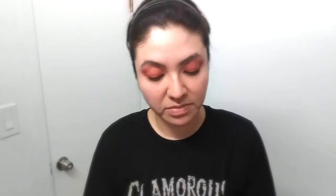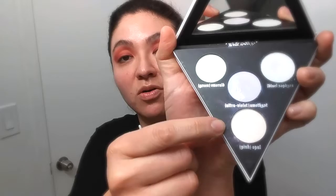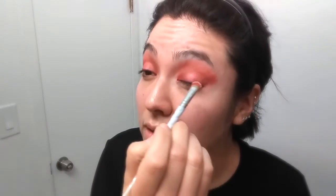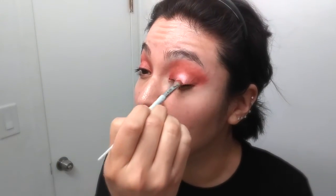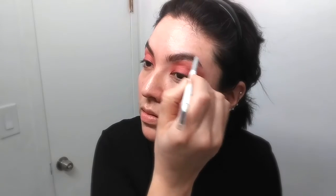The brighter color in the middle of the eyelid, I'm going to use this Kat Von D Alchemist palette, and I'm going to use this pink opal one right here. Ooh, that looks pretty. The thing I use to do my eyebrows is the Honest Beauty brow filler in Rich Brunette.